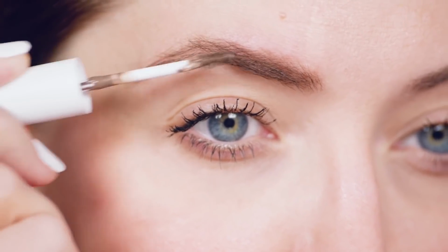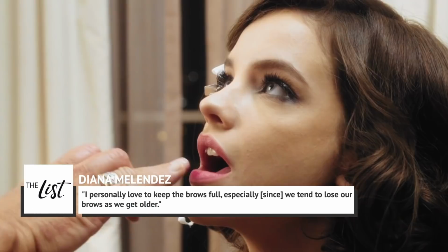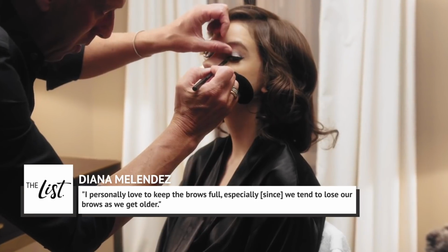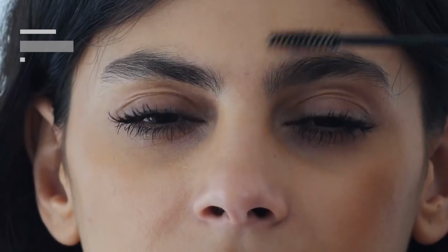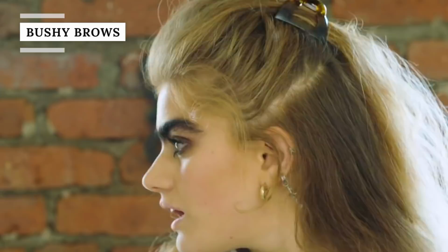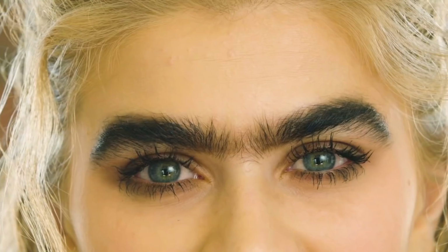Flack said soft brows will still involve, quote, enough definition to frame the eyes. Melendez, too, says brows will be keeping their fullness. She added, "I personally love to keep the brows full, especially since we tend to lose our brows as we get older." So what if your natural brows are on the bushy side? According to the pros, you should flaunt them. I think it's stunning to be fair, but I don't know, that's just my thing.